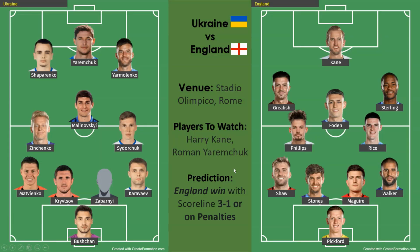In Rome, players to watch will be Harry Kane from England and Roman Yaremchuk from Ukraine. Yaremchuk, as his name is Roman, I hope he will score it in Rome. Let's see if he is able to create some problems for England. But I'm seeing England winning this game with a 3-1 scoreline, otherwise on penalties. But surely England will be winning this game.